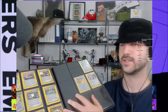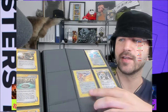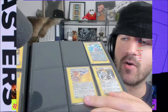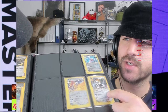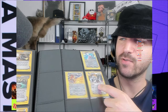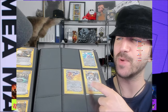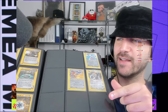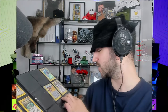Alright. These are the chase cards in this set, okay? Look at that Ho-Oh, bro. It's a crystal Ho-Oh. It's a crystal Kabutops. Bro, I bought this Kabutops on eBay. The guy rolled it in tape and put it in a little envelope. It really hurt my soul, bro.